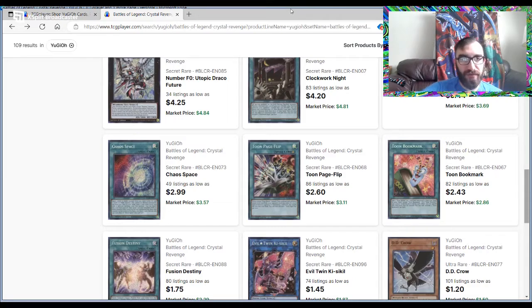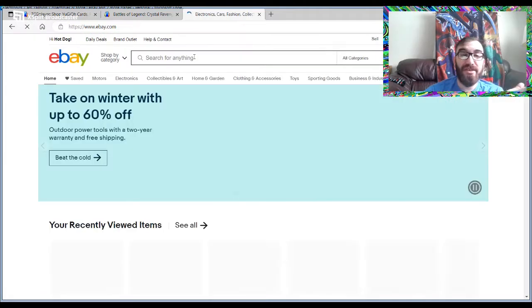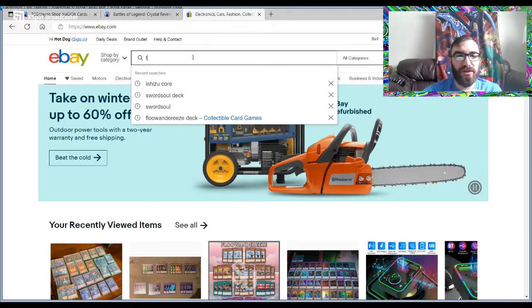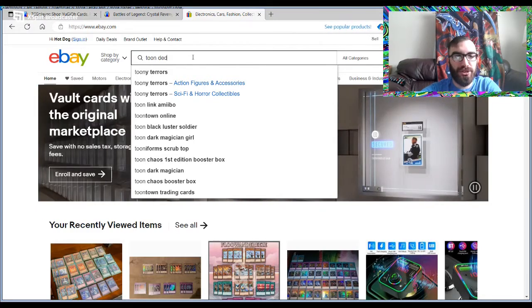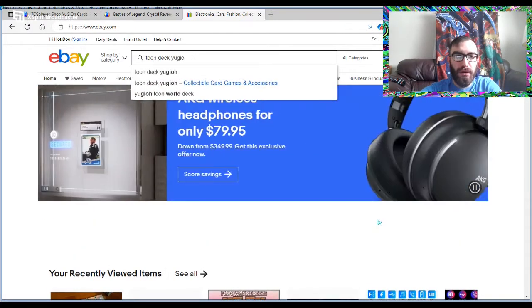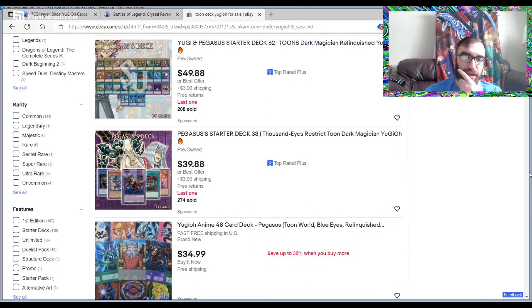Toon is insane. Like I said, I guess we're going down the Toon rabbit hole, which is fine. This is an archetype I'd like to feature, and I haven't really featured on this channel before. And I really, really like Toons. Toons are one of my favorite archetypes of all time.